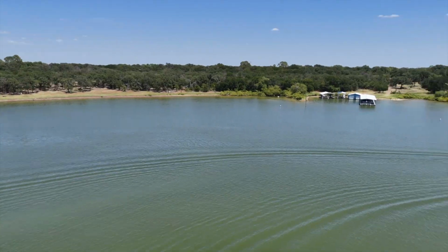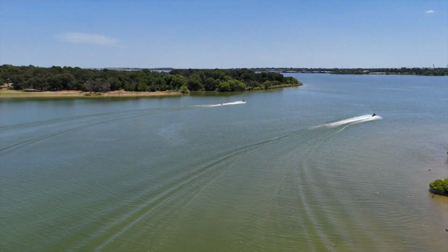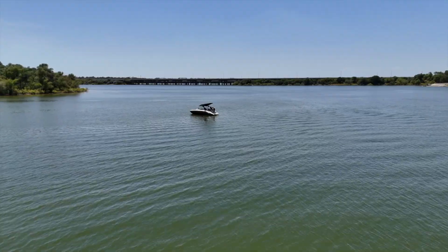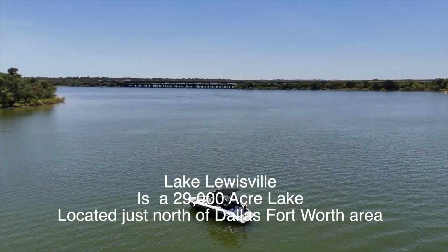Hi, I'm Kelly Kaith, and on today's show, we're going to be looking at a lakefront property on Lake Lewisville, right in the heart of the Dallas-Fort Worth metro area. This is one of the largest lakes in North Texas, spanning 29,000 acres with 233 miles of shoreline. This recreational lake is great for fishing, skiing, swimming, relaxing, and recreational boating.